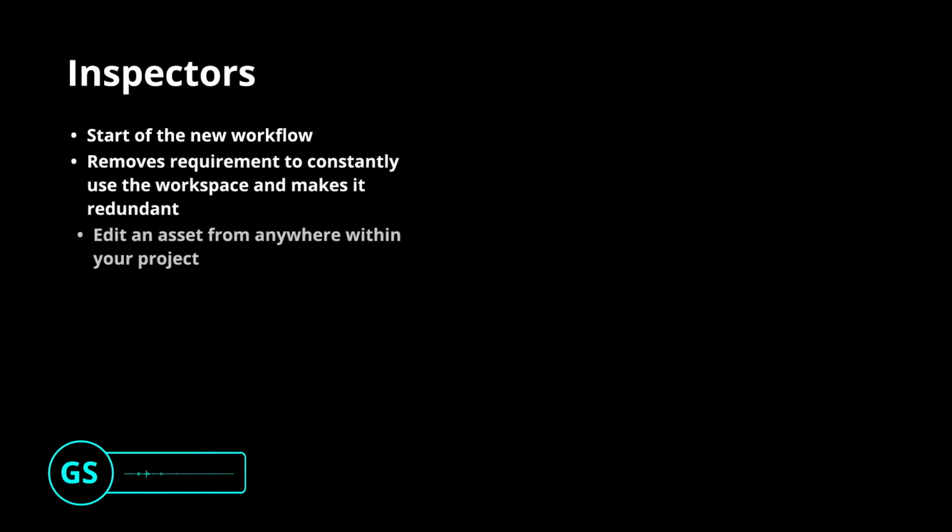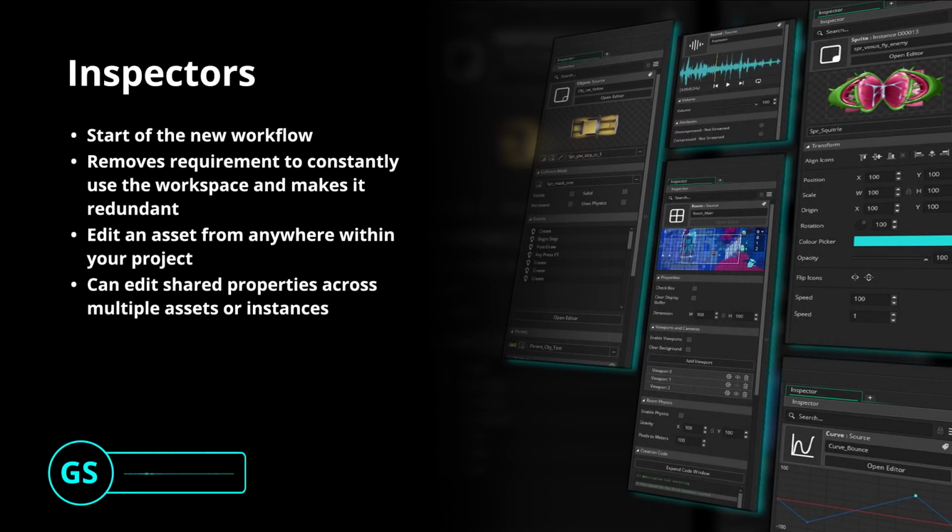For the future of the workflow in GameMaker, we see inspectors being the real backbone of this. We want to move away from workspaces. Inspectors, where you can edit your assets from anywhere in the project, provide the starting point. We're also looking to add more full screen editors and change the way that you interact with these within GameMaker. Over the next year, we'll be adding a whole load more functionality to improve the workflow, and we're really excited to see where that goes in the future.